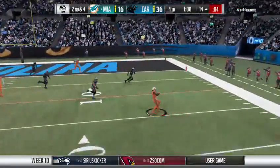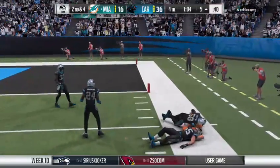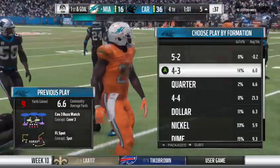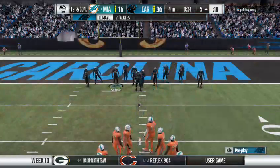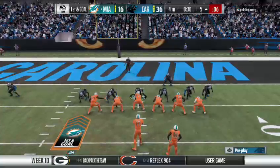Tannehill, and he's got his man out of the backfield. That's complete, and he'll be brought down this time at the 5-yard line. 9 yards on the play there, and it sets him up first and goal. Looking to jam the receivers at the line here. Press coverage look defensively.